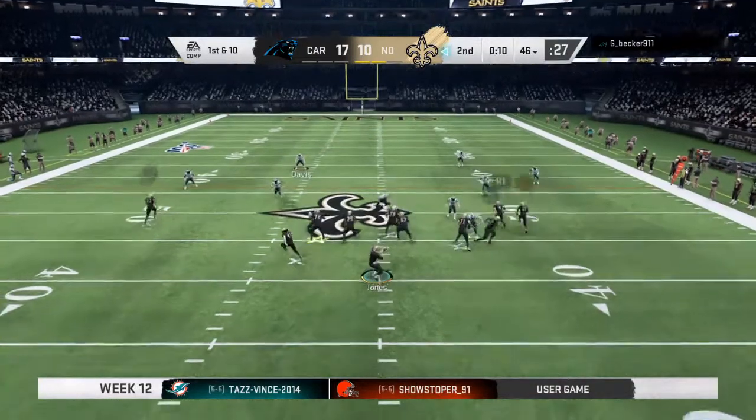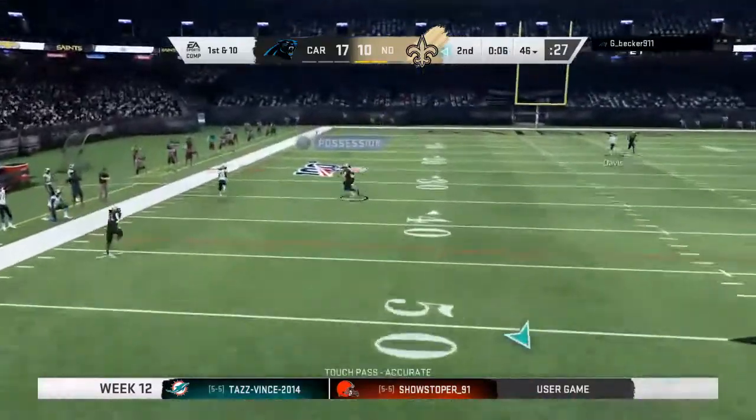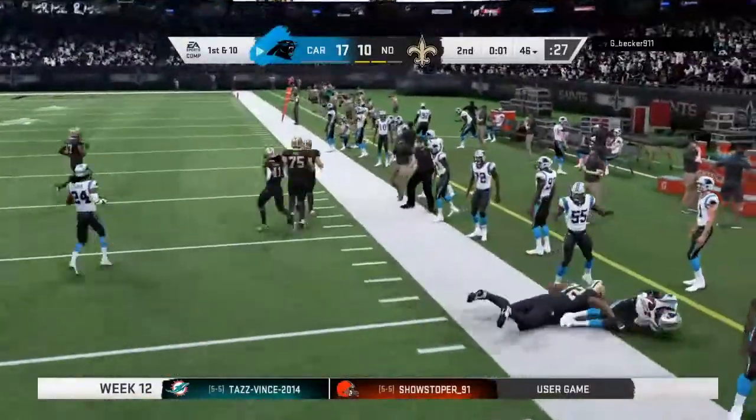Let's go. Hit it. Here's Jones on 1st and 10. Into double coverage, and it's intercepted. Picked off by the corner, Bradley Roby.